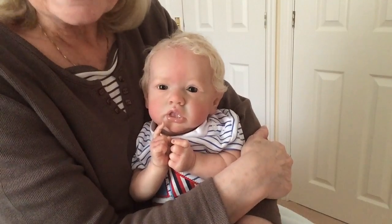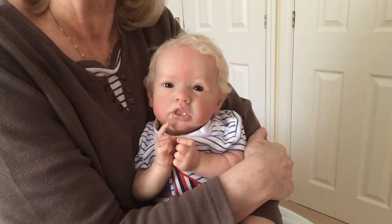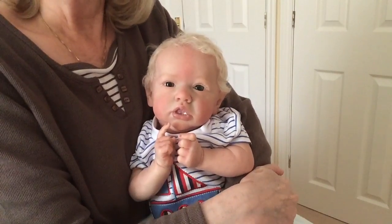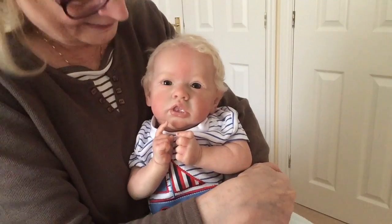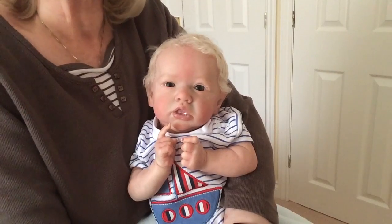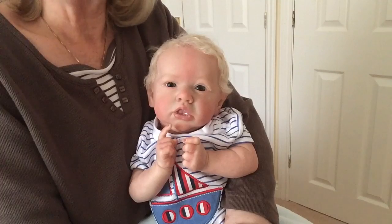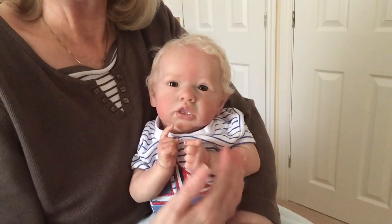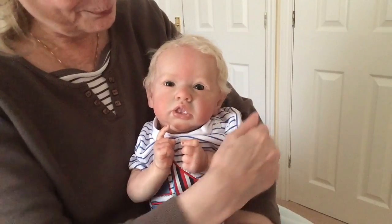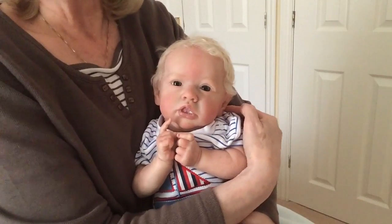Sophie's over the moon with him. She's just been sitting there with her arm round him, so I think she's quite happy to have a little brother. And Alexandra, I can't thank you enough. You are my hero, lady. Look at this beautiful boy. There aren't the words, there just aren't the words to tell you what I think of you, lady. You are amazing. And you've given me so much joy in my life, what with Sophie, and now with this beautiful little boy, this little Joseph, who I'm going to treasure.